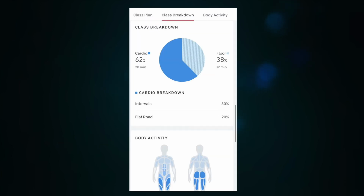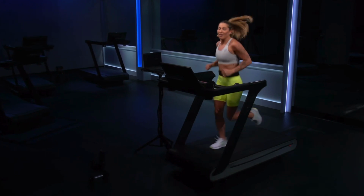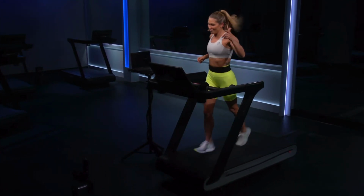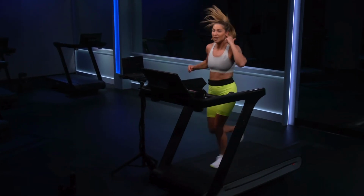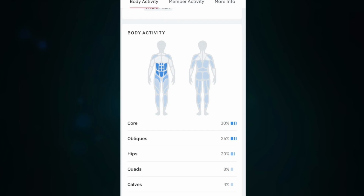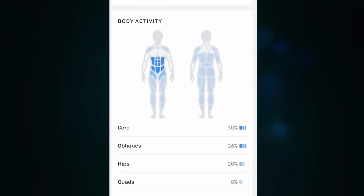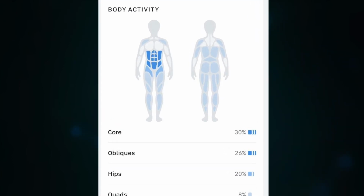Peloton is also now beta testing a new feature on their iOS app, which allows users to view their body activity and a class breakdown for the time spent between cardio and strength for bootcamp classes. Evidently, the body activity section has a visual representation of the muscle groups that will be worked in each class. The primary muscles being targeted are highlighted in dark blue, with secondary muscle focuses shown in light blue, as well as a list of each of their corresponding percentages of the time spent in the class on those areas.